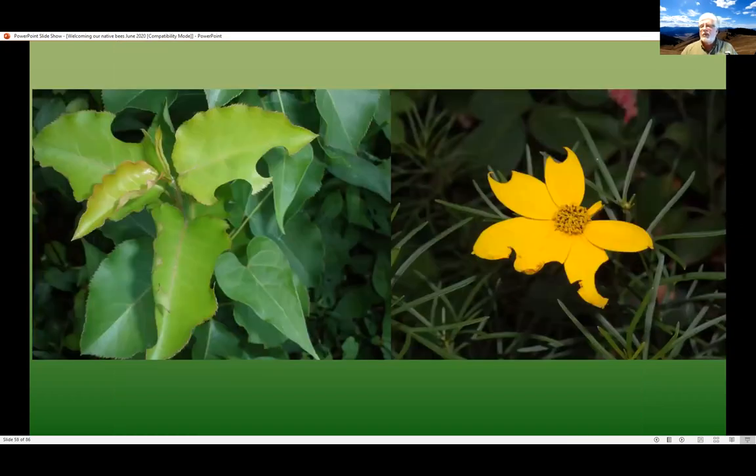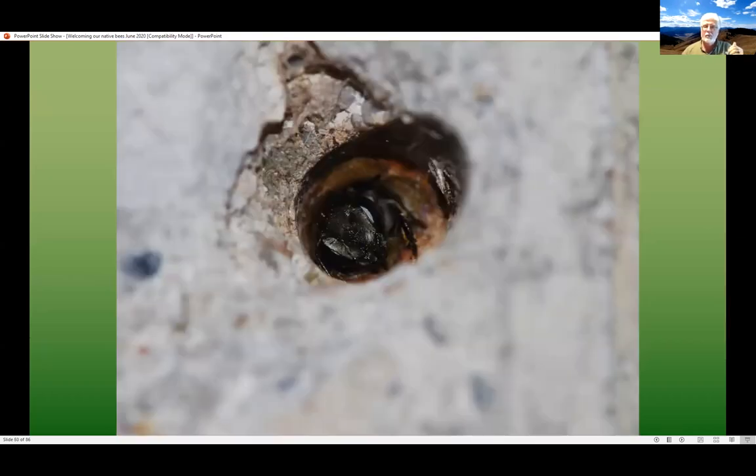You may already have these in your yard, but you may not notice the bees. If you look at your plants and you see these beautiful oval or circular holes cut out of leaves or your flower petals, you've got leafcutter bees. So put up a bee hotel, a bee condo, bee apartment, whatever you like to call it, because you have the bees, they're just looking for nesting sites too.